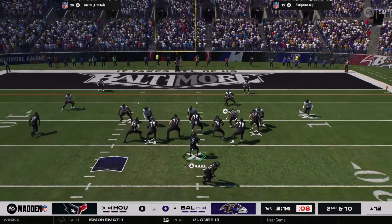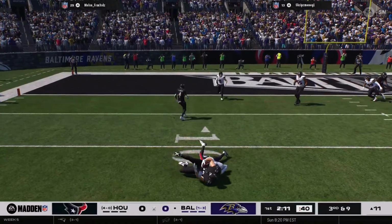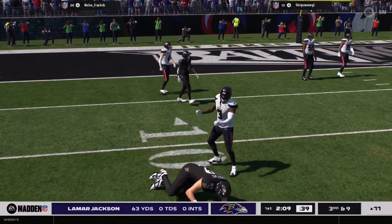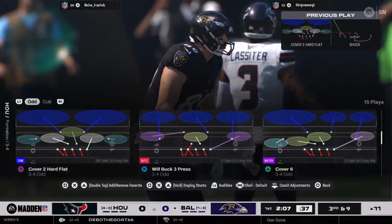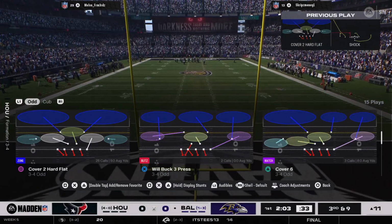Lamar going to work from the pistol. There's a short one caught by Andrews. And a good job rallying to the football. Holding just a gain of a yard and sets up 3rd down.